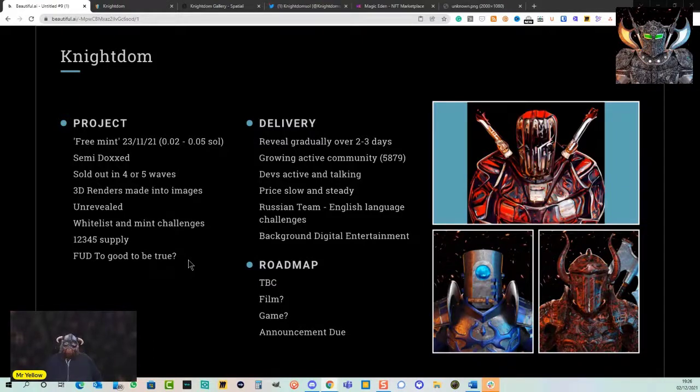The reveal was quite gradual, and I must admit, when I was watching the whitelist reveal for people, I was still like, yeah, that's great. Is this really happening, or have they just done a couple of hundred and they're just revealing them and showing them off? But once mine started to reveal, I was like, oh God, this is really, really, really good.